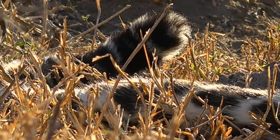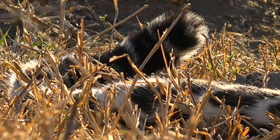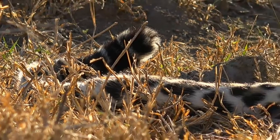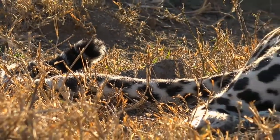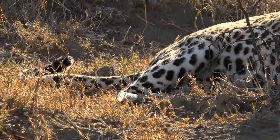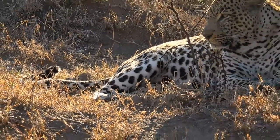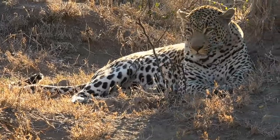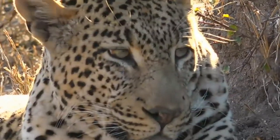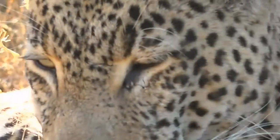If you guys were hearing all of the bird activity that made him lift his head like that, there was a bird of prey that was going after a francolin. That was what was screeching like that. And the go-away birds are just responding. So he lifted his head up just to have a listen to what was going on there. And he is otherwise very, very relaxed, sleeping up against this termite mound.